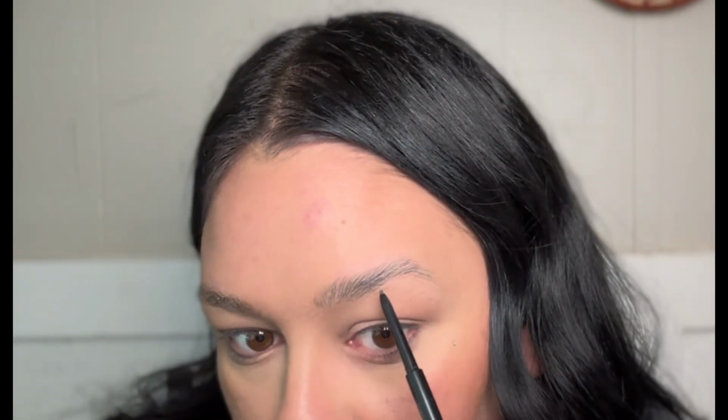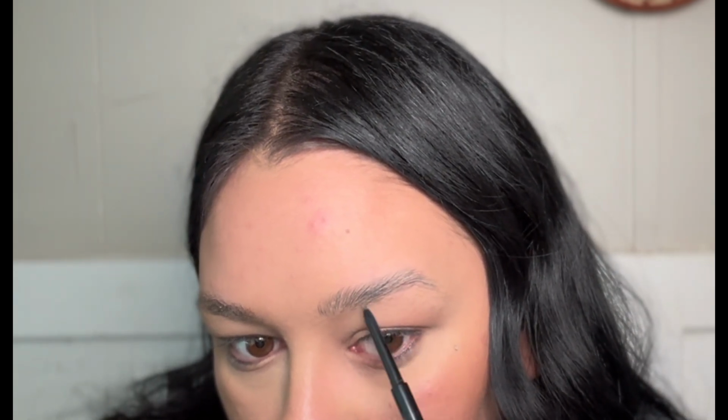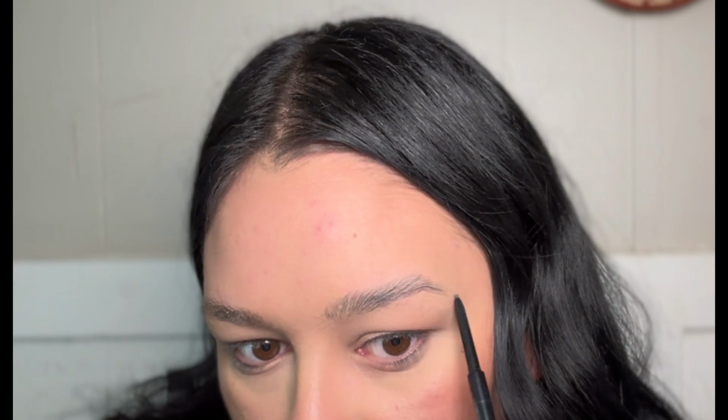So you'll kind of see me going in right here gently. That's why I love how natural the pencils are, because I just feel like you can do that and it's not super noticeable that you've done it, you know? I love that. Okay, so you can see I've kind of made the connection. And again, just gently filling it in. Nothing too crazy, nothing too hard.